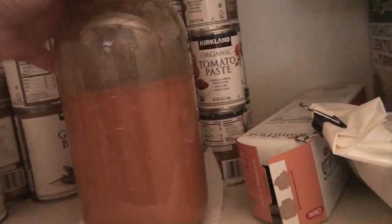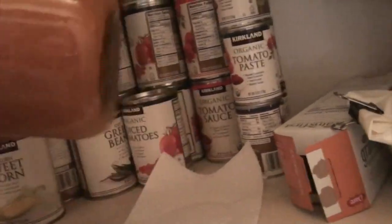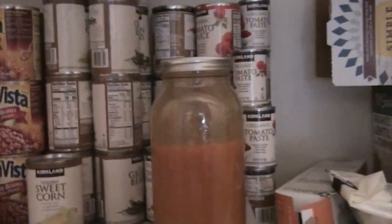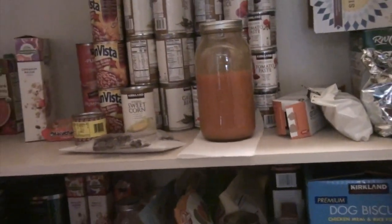Thank you to Stacy from Off Grid with Doug and Stacy for teaching me how to do all the fermenting. And I can't open it with one hand. I have to give it a burp. But yeah, I've learned so much from her and him. Their channel is awesome.